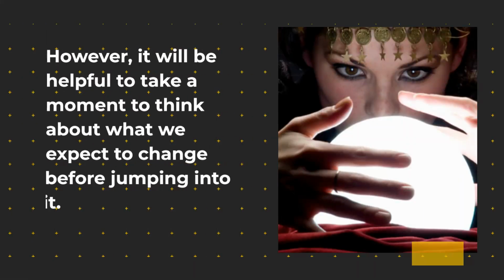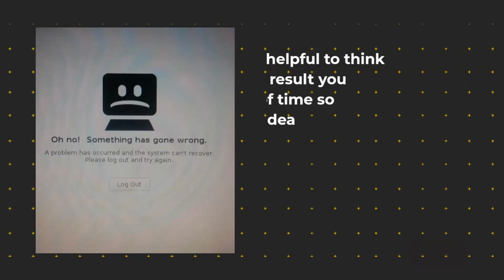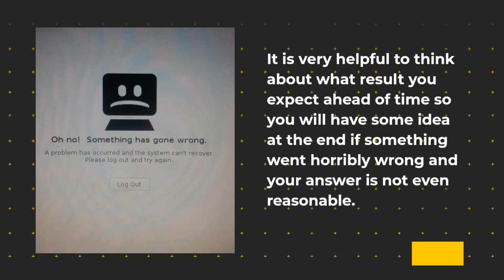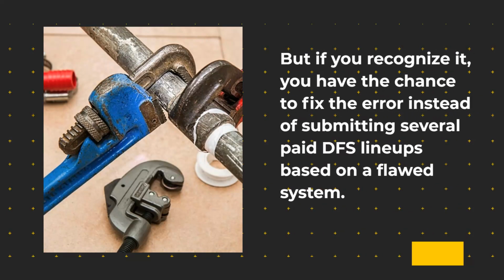However, it will be helpful to take a moment to think about what we expect to change before jumping into it. I generally recommend this for any math problem or application of math concepts. I found it very helpful to think about what result you expect ahead of time, so you'll have some idea at the end if something went horribly wrong and your answer is not even reasonable. Unfortunately, this happens sometimes. But if you recognize it, you'll have the chance to fix the error instead of, in this case, submitting several paid DFS lineups based on a flawed system.